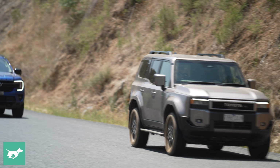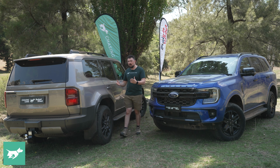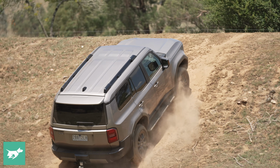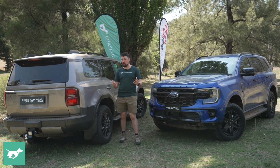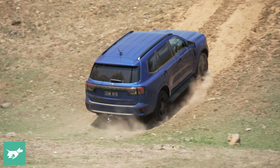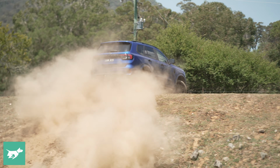In truth, I've never really had a verdict that was just so hard to decide. The fundamentals of the Prado are incredibly strong, from the way it drives off-road on all sorts of surfaces, all the way through to some fairly unique features, like the ability to do about 1500 Ks on a single tank, which are so impressive. Whereas the Ford Everest here has a significantly cheaper price tag, has a really well packaged interior, and it's just overall a very well-rounded vehicle.